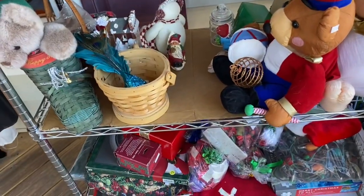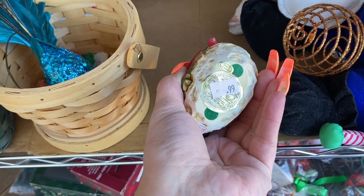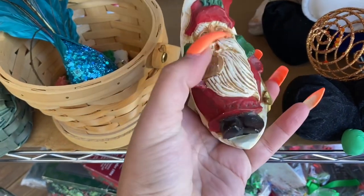Here I'm just looking at a lot of Christmas related stuff. I really liked the Santa on the moon. I thought it was different. I was gonna get it, but he had a chip on his nose and yeah, I put him back.